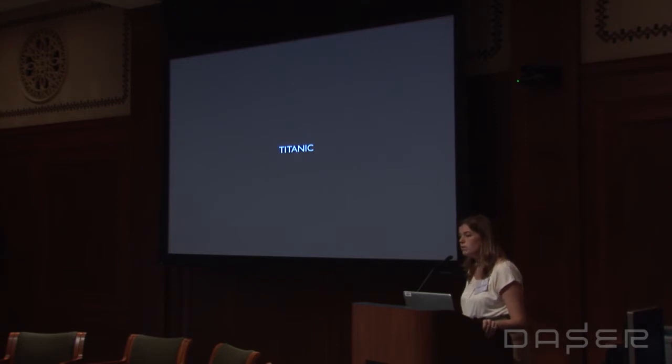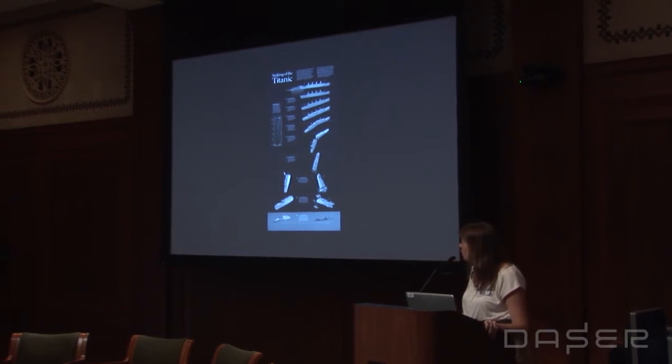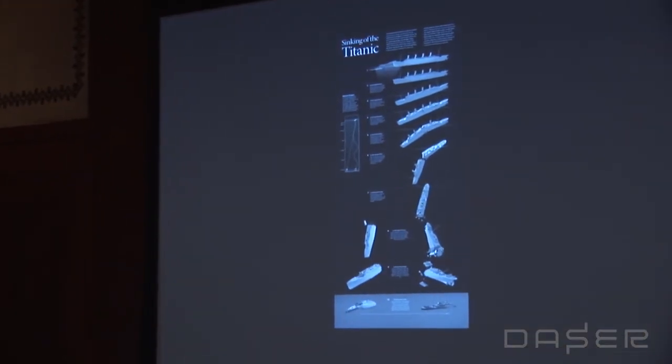One of our brand new explorers in residence is actually James Cameron, who, yes, he's a film director, but he is also very much an explorer and has dove the wreck of the Titanic more times than anyone else. So we partnered with him and had this idea that we were going to show how the Titanic broke up. This was a four-panel gatefold in the April issue, a tear-out poster, actually. This is a very early sketch in which we worked with Cameron's team.